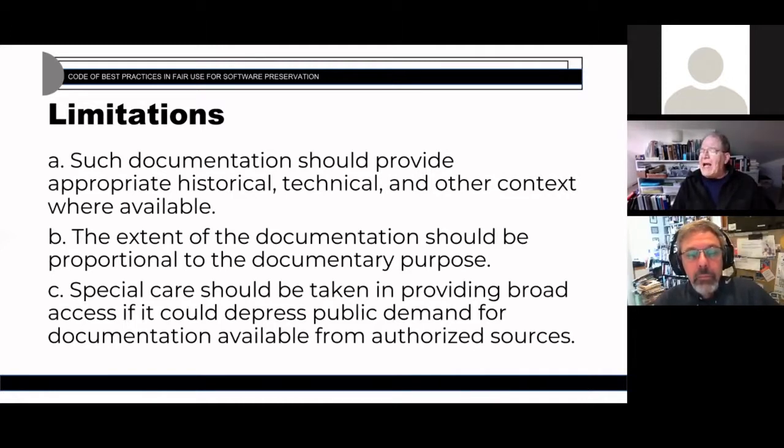The second limiting proposition here is really just a restatement of a general fair use concept that I explained a little bit last time. Everyone cares, including the courts, that when you use something without having express permission to do so, the extent of your use should be commensurate, appropriate, proportional, pick your word, they all mean more or less the same thing, to the purpose. So the more extensive your goals, the more documentation is justified.